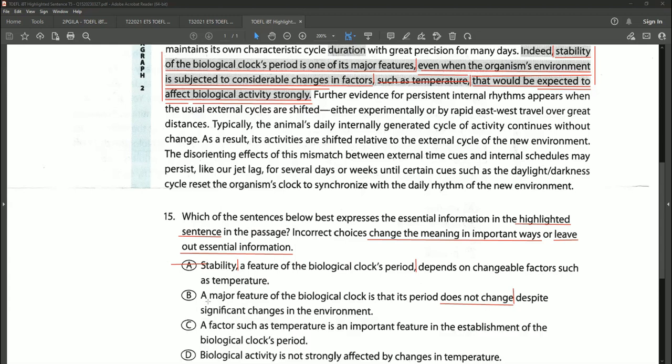And so saying that a major feature of the period does not change is very similar to the first half of our highlighted sentence. Well, what about the second half? Despite is another way of saying even when, significant changes in the environment. Our original sentence says, even when the organism's environment is subject to considerable changes in factors. Now, is this a complete copy of our highlighted sentence? No, but I'm going to say it's close enough in the parts. It's not missing a major piece and it's not changing anything. So I'm going to say B is possible.